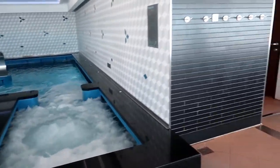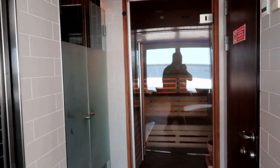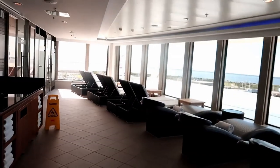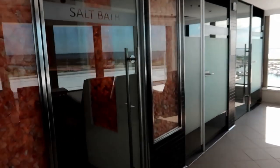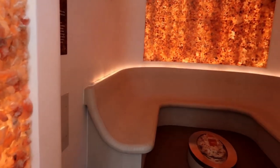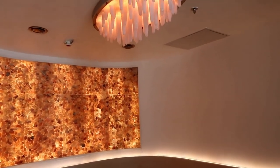Therapy pool. Sauna. Sauna with showers, yeah. They have a salt bath. How nice is that? I could use a salt bath therapy right now.